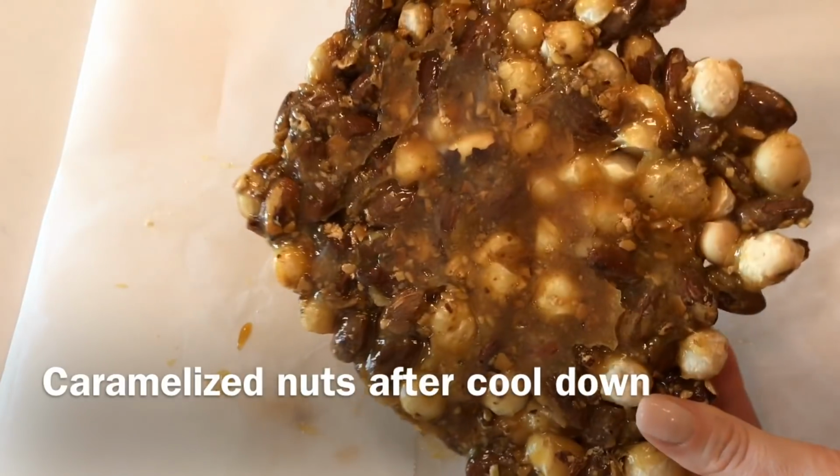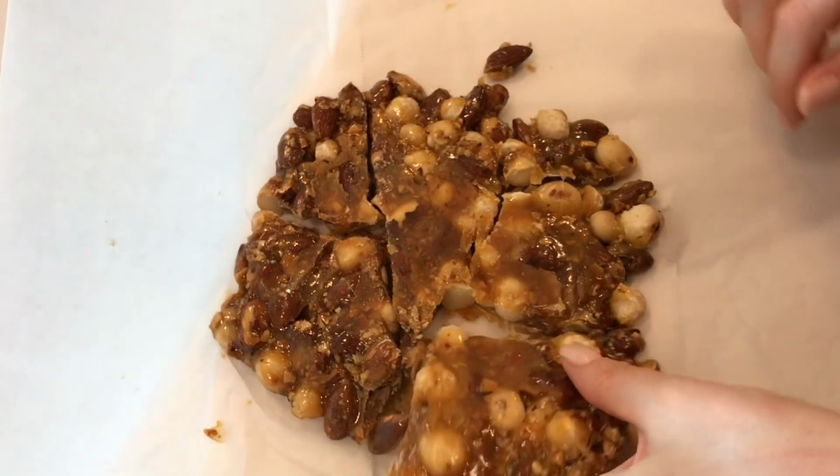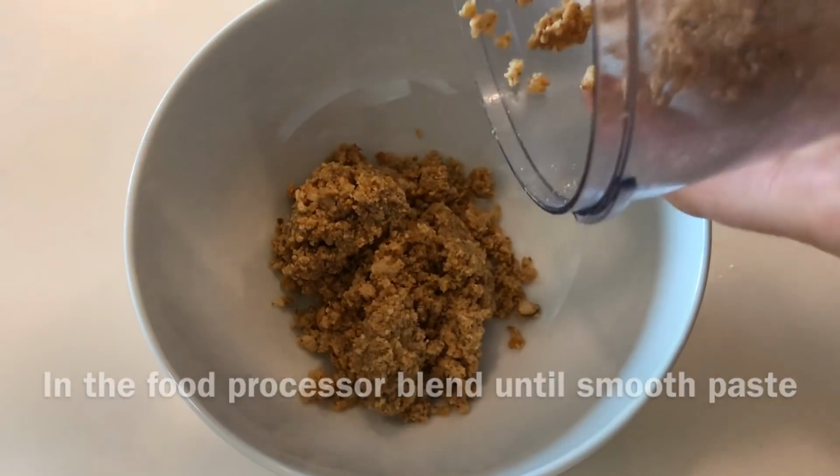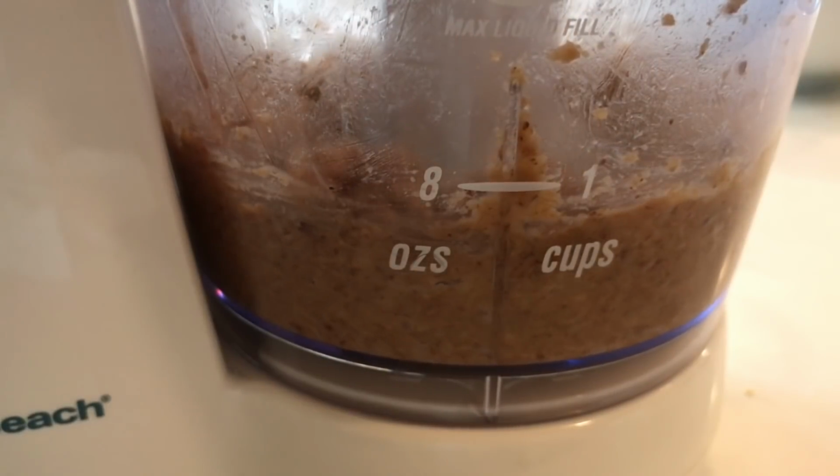After the praline cools down, it looks almost like a chocolate bar. Break the praline into small pieces. Grind in a food processor until it becomes a thick paste, for about 5 to 7 minutes.